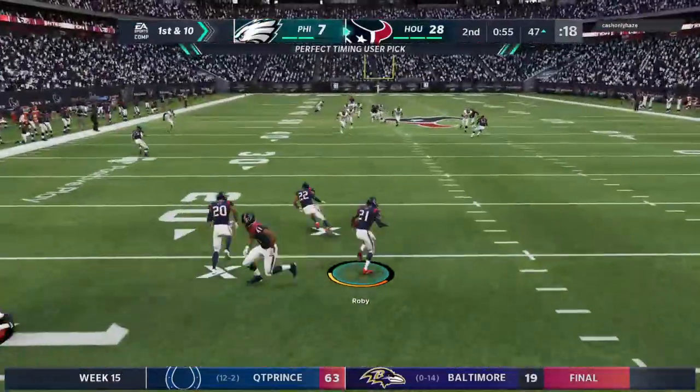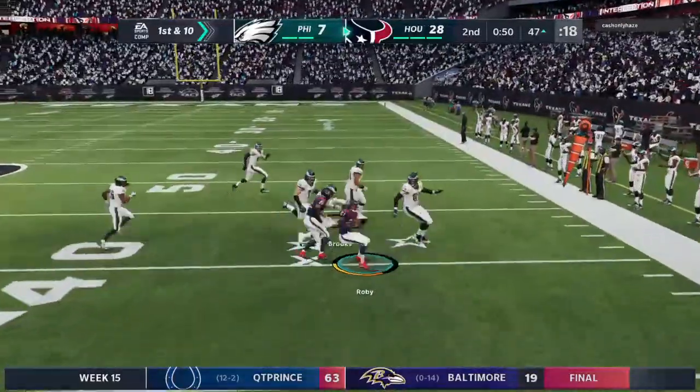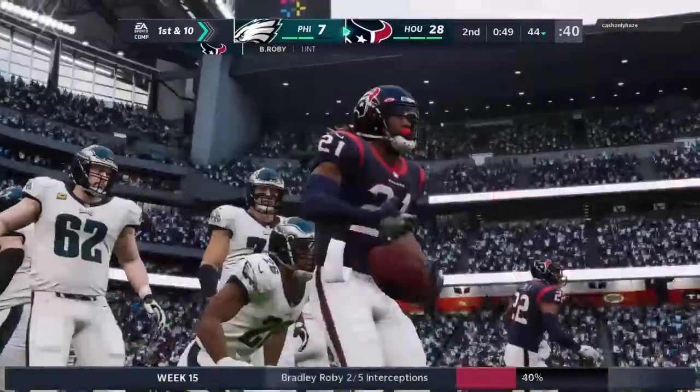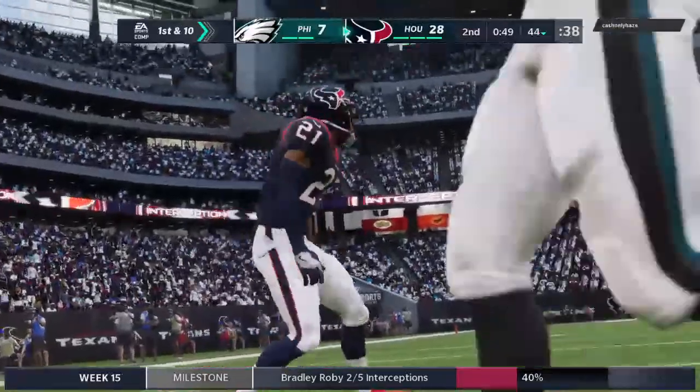On Wentz is intercepted yet again. Picked off by the corner, Bradley Roby. And a great return as he takes us up just shy of the 45. Well, that's 3 picks he's now thrown in this game.